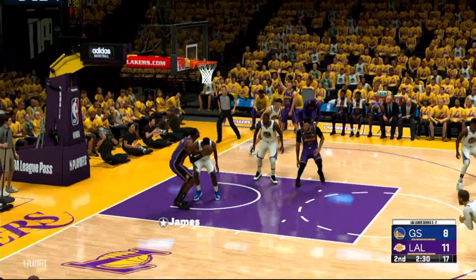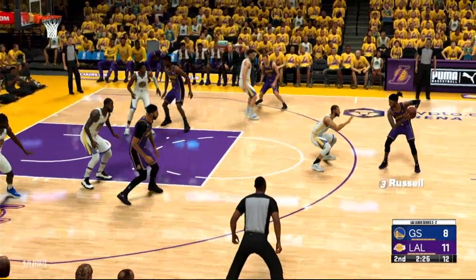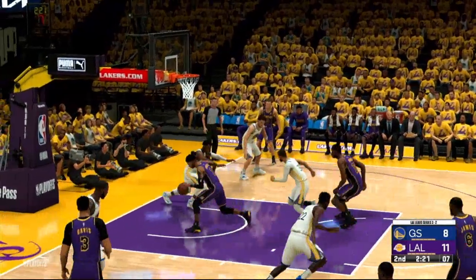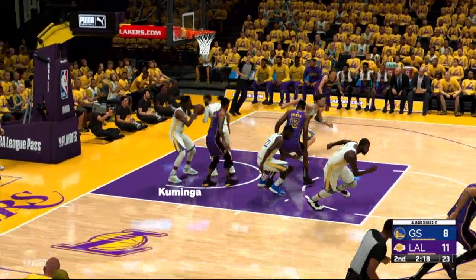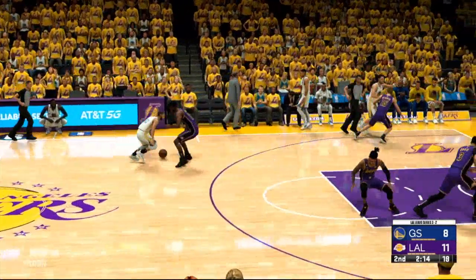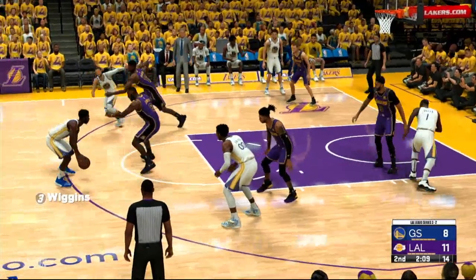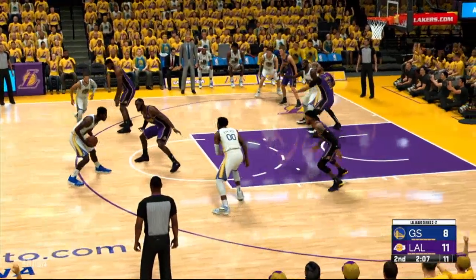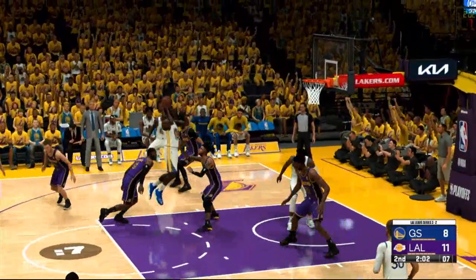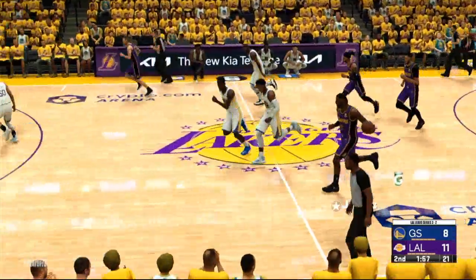To the inside. James double teamed. Curry against Russell. Kuminga pulls it in. Probably should have scored there. He usually does. Curry against Bamba. Wiggins outside. The rebound by Bamba. Bamba's got his fourth rebound in this one.